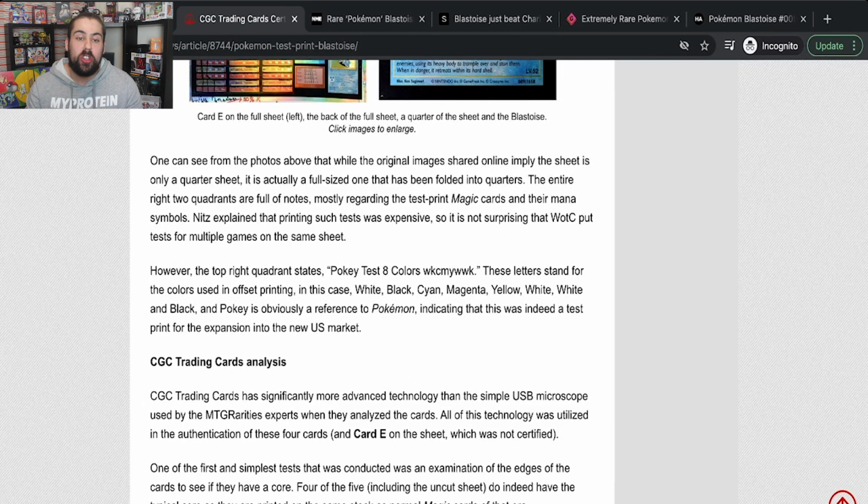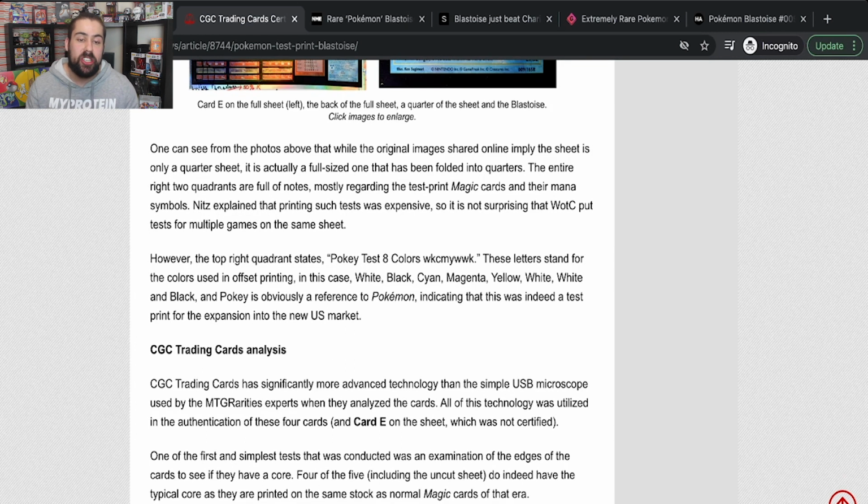So you can see from the photos above that while the original images shared online imply the sheet is only a quarter sheet, it's actually a full-size one that's been folded into quarters. The entire right two quadrants are full of notes, mostly regarding the test print Magic cards and their mana symbols. Nitz explained that printing such tests were expensive, so it's not surprising that WotC put tests for multiple games on the same sheet. On the top right of the corner, you can see the text Poke Test 8 colours and then a little code there.